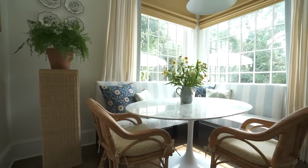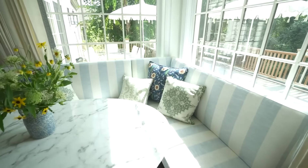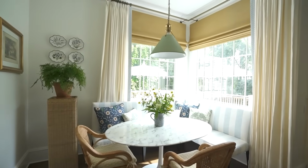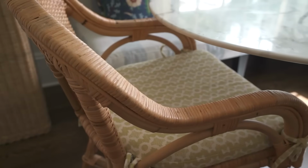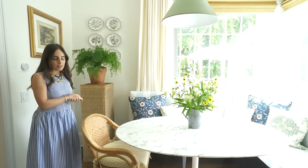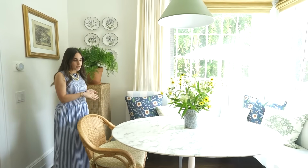This is our breakfast nook. The girls and I and my husband spend so much time here. This is where we eat dinner. This is where we eat breakfast. Unless we're hosting people, this is where we are eating. My girls also do art projects here. I have recovered these Sister Parish cushions many a time from chocolate stains and marker stains, but they are treated, which is nice. They can take a beating.